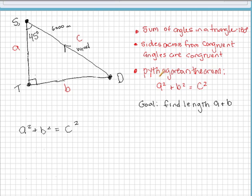I'm going to go ahead and apply the Pythagorean theorem to this problem. But first we need to figure out what's going on with this triangle and fill in some of the details. We're going to use the fact that the sum of the interior angles in all triangles is equal to 180 degrees. We're given two angles here, so we can certainly figure out what the other angle is, and the other angle is also a 45-degree angle. We have a 45, 45, 90 triangle.